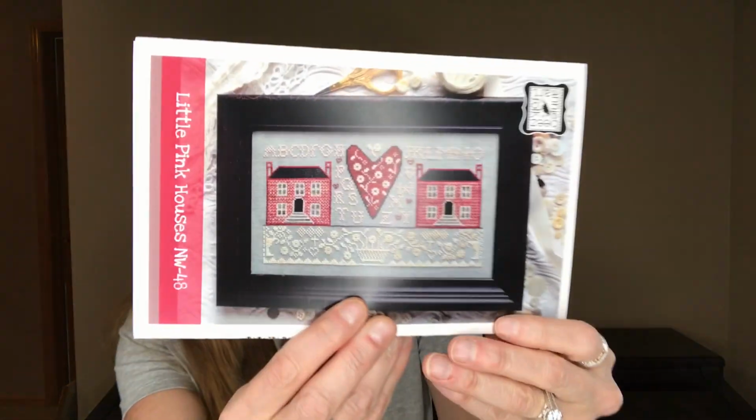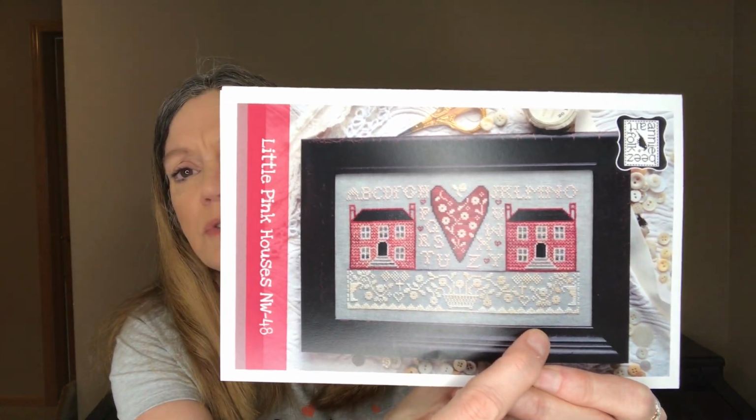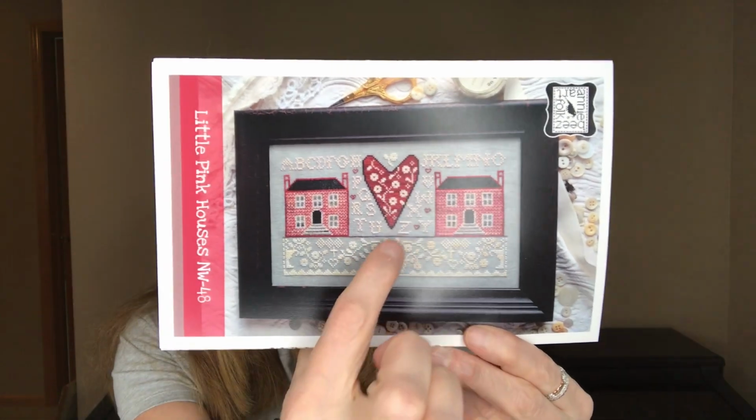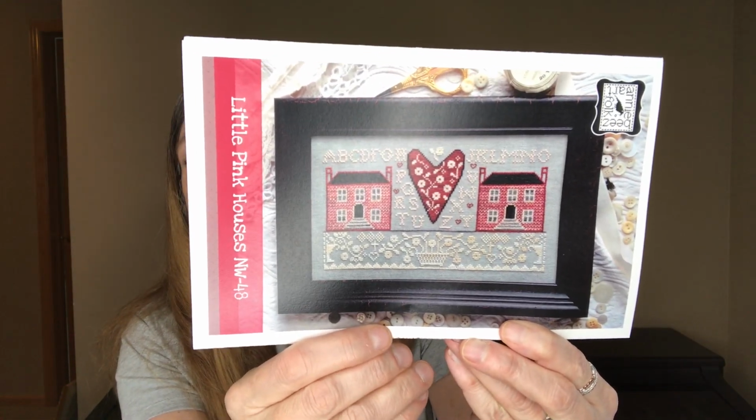Another one by Annie B's, and this is also a pretty new release, is called Little Pink Houses. I really like this one. It's kind of modern, but still has your classic sampler motifs in it. Across the top is the alphabet, and then it's got this beautiful big heart in between the 2 houses. I really like this one, and it's stitched in Gentle Arts threads.